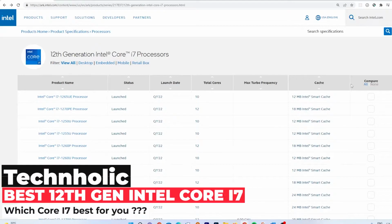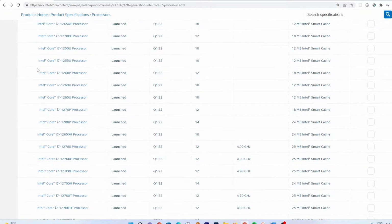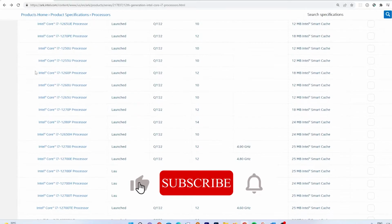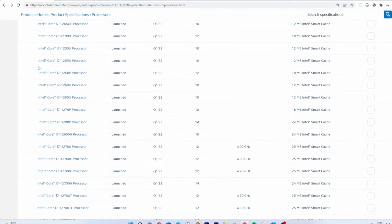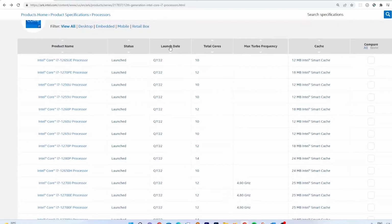In this video we will be talking about the different Core i7 processors for desktop available in the market. And here, if you see the list on this Intel website and you are new to computer hardware, then for sure you can easily get confused by the number of variants of Core i7 available. And this is only the latest generation. I am not talking about the old generations. The list would be 2 or 3 times longer if I included, let's say, the 10th or 11th generation as well. But here we are only focusing on the latest generation, so I have only included the 12th generation processors.